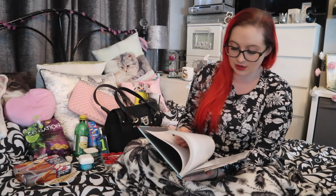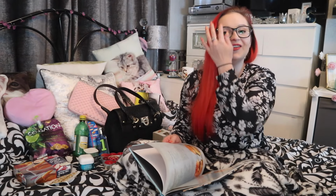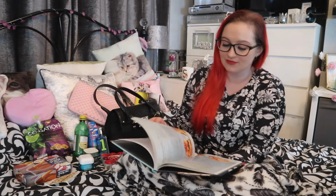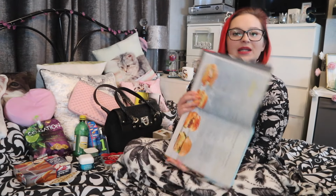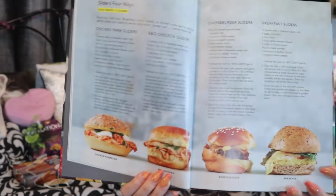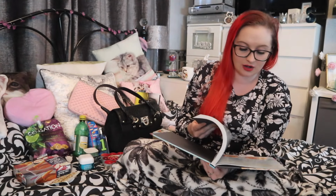And I think this is the one that teaches you how to do corn dogs, which I love. Never had a corn dog in America. I've just had a corn dog from Tesco in their party selection, but absolutely love it. And this, sliders four ways. So sliders are like mini burgers, or little mini appetizers. So you get beef burgers, chicken burgers, a breakfast burger. And literally, I love this.